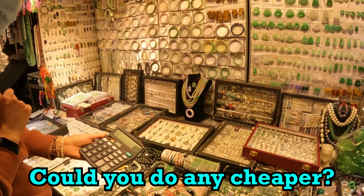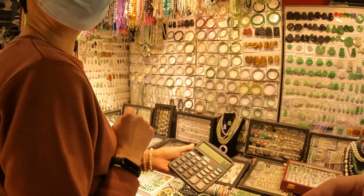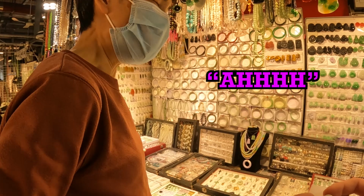Could you do any cheaper? Because this is the number 8 way. So this is a colour. Oh, that's coloured, where this is natural, yeah. Okay. I can't do 160, I'm sorry. Would you do any cheaper? What's the cheapest you can do? It's already a very, very good price, because it's number 8 way Burma Jade. What price? No, can't do. What's the cheapest you can do?